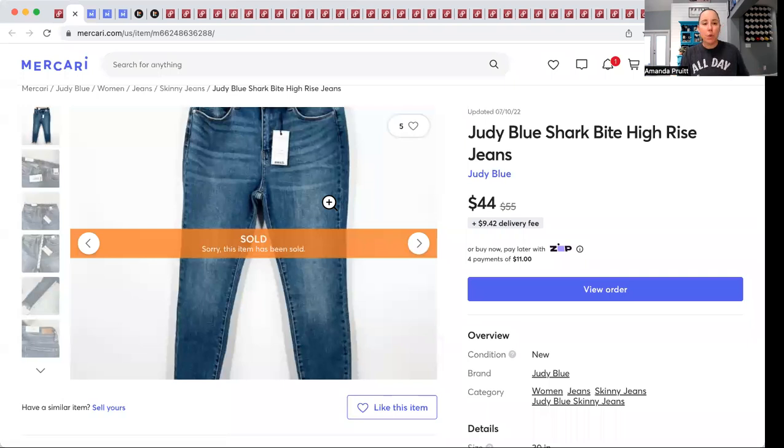Mercari and Kidizen were decent to me, but most of my sales on those two platforms are going to fall between the $15 and $30 range. That's the bread and butter of the business. And so I'm not sharing all of those.